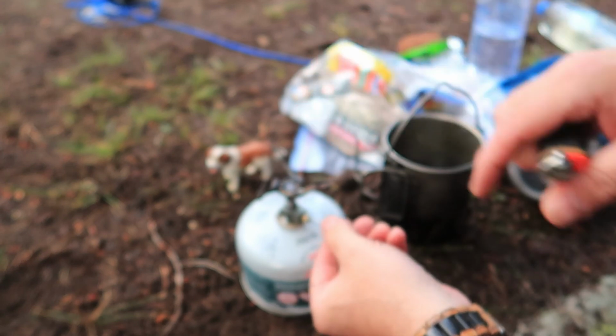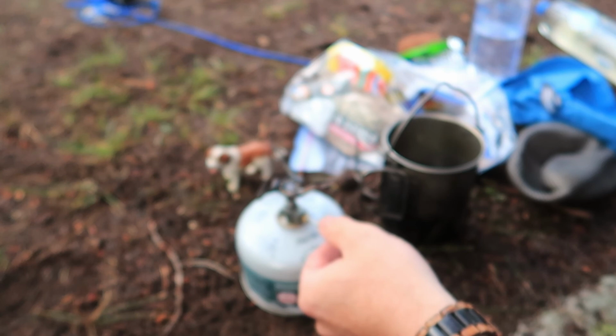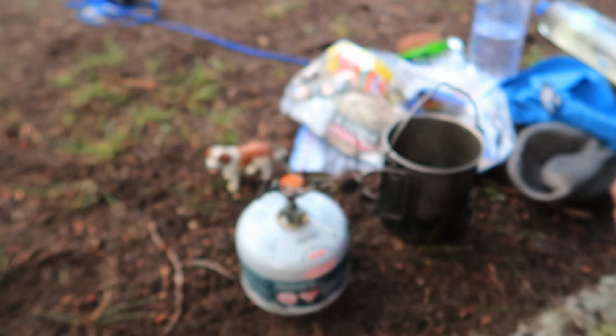I should have warmed it up. It's not too happy with me this morning. I have to warm up that canister first. Or I could use my Esbit tablets. That's why I brought them, as a backup. See, it's the problem with using gas, it doesn't always work. If it gets too cold outside, this is what you're dealing with. There's plenty of gas in there, it's just cold.